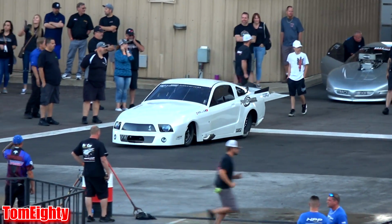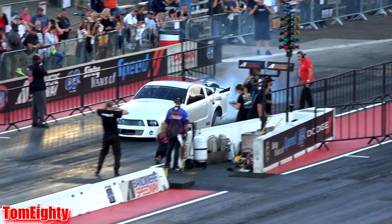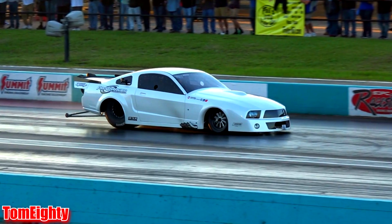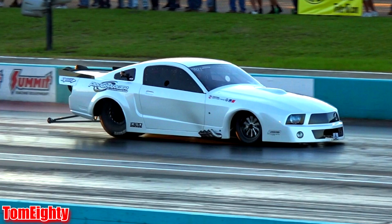Kayla Morton made one cosmetic change on her white ProCharged Mustang, and it was actually a pretty big change. For Season 3 of No Prep Kings, they made a new rule that you cannot have an extended front end on your car. It has to be as close to a factory look as possible.